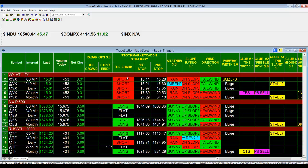So you can see the volatility index continues to be a great indicator in that it's all short, all time frames. We are seeing a pickup here, though. It's interesting. We got what we call the siren call, an upward siren on the 240. So we want to see what develops tomorrow. Is this a warning shot here? We have a little bit of a tailwind. The fairway width on the 1 hour is narrowing, and when it gets narrow like this, it can hint of a change of direction. So maybe, just maybe, there's going to be a spike in the VIX tomorrow, which could coincide with a little pullback in the market.